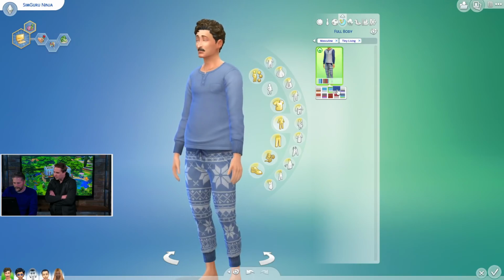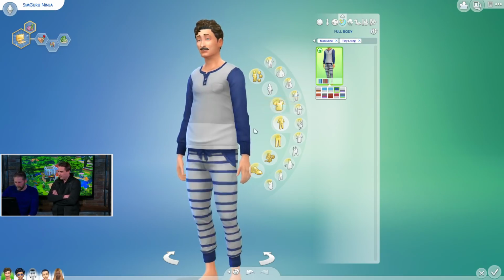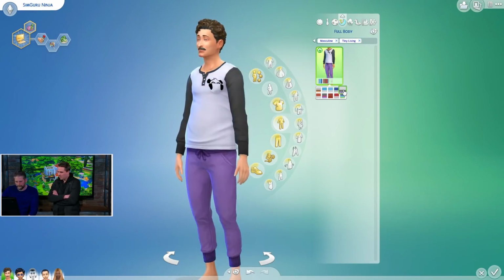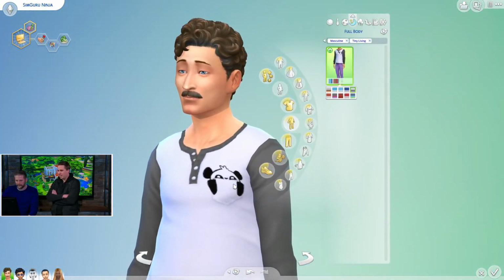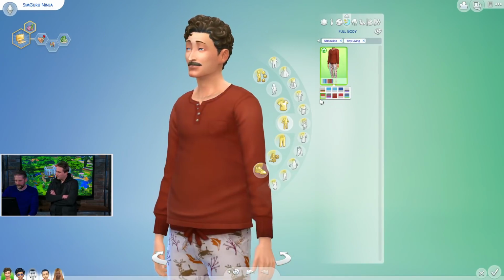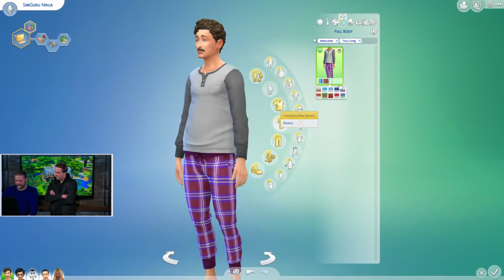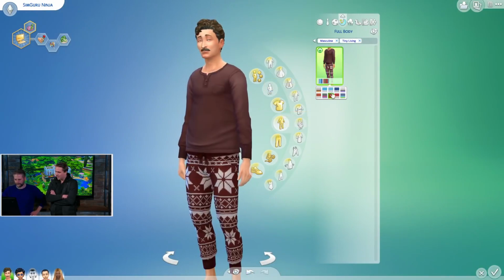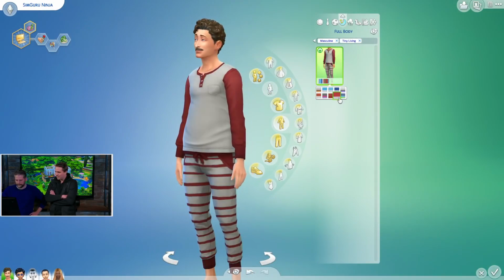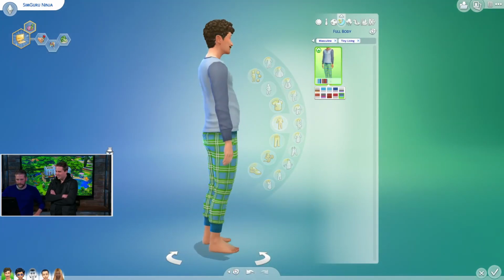And arguably, maybe a few of these may look a little bit better on females, but I think they work pretty well on both sexes. Oh, these are great. Back with that panda energy. I'm feeling that. So cute. A sucker for the plaids too. Oh, yeah, I like these PJs. They're nice. Fun, comfy vibe.